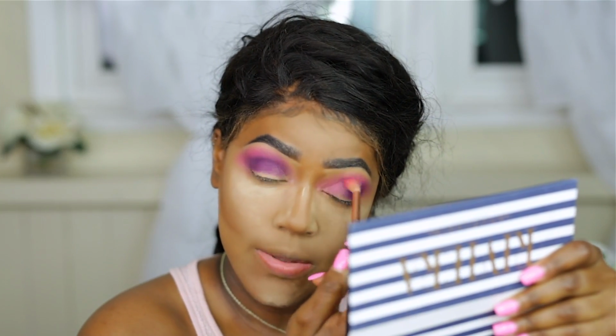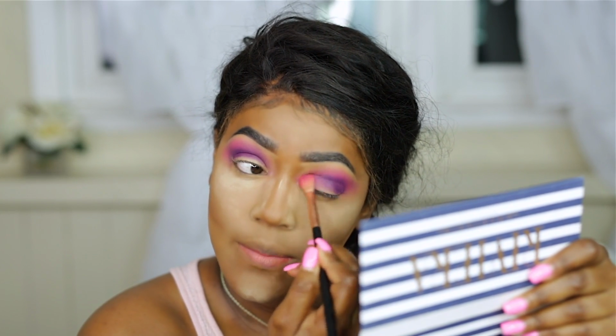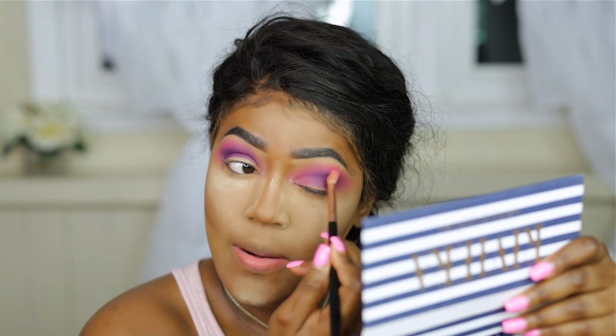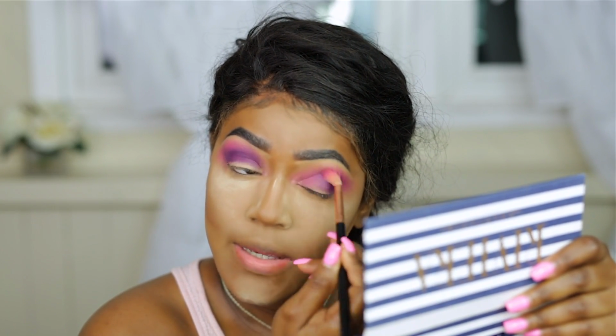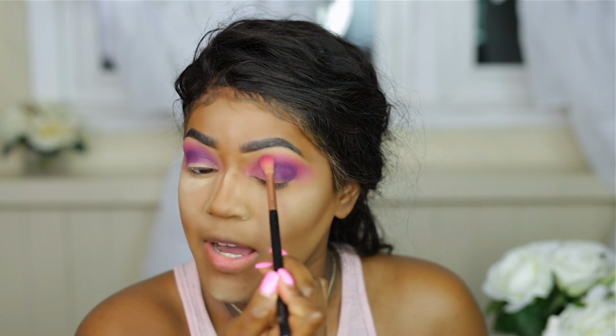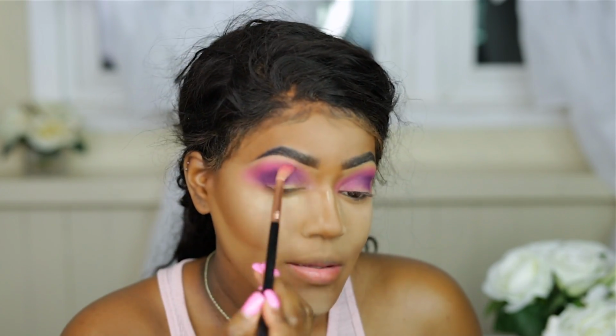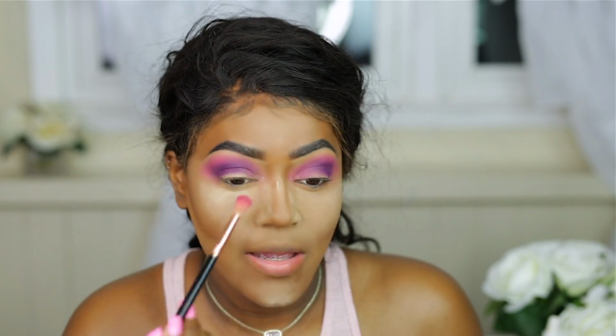I am clueless. I'm gonna blend this together. Pink and purple, blend her together. Nice and blended. This is giving me such Limited 2 vibes. Like, can we just go back in time? Do you guys know about Limited 2?